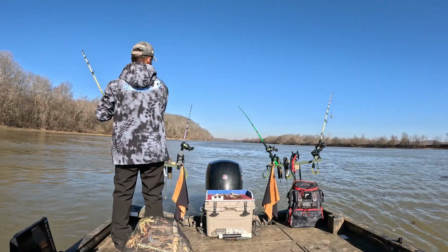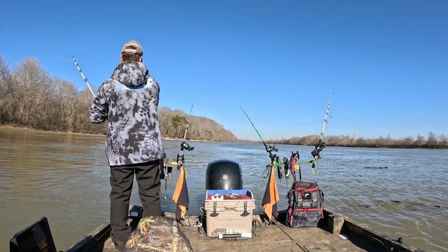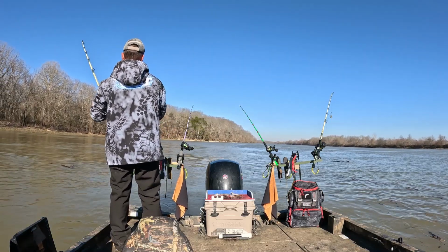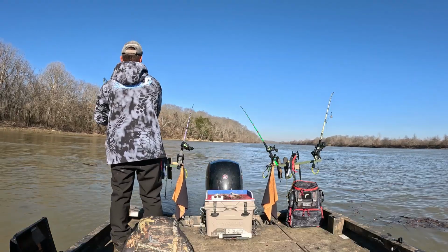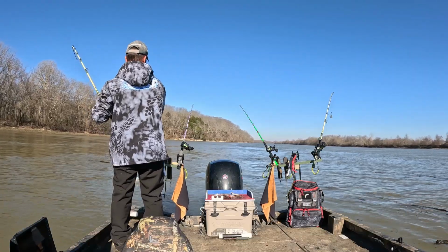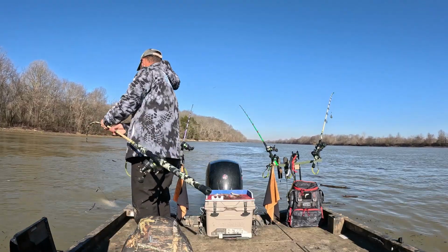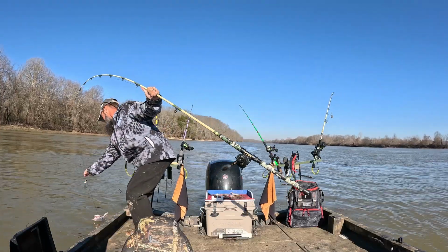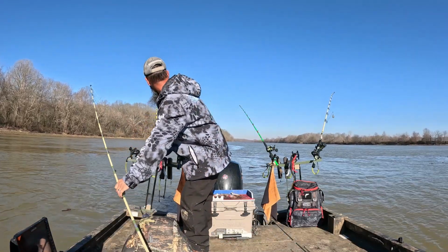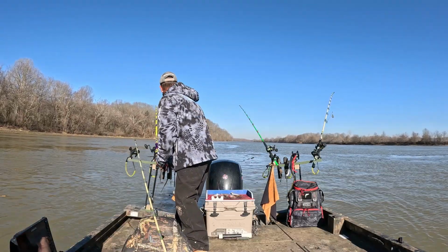Oh yeah, I got a stick or something on this one. Ah, wait. Come on, man. It's a good spot. He ain't much bigger than the last one, but he's definitely bigger than the last one for sure. Come here, buddy. Will you be willing to tell me where them bigger ones are? Because I would sure like to know, man. Y'all are fun to catch, but man.